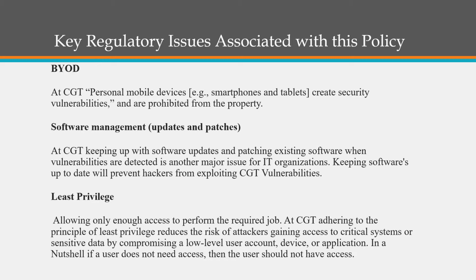Least privilege is another one. We only give access to those who require it for the job. Anyone that is not required to have access will not, and this will reduce the risk of outside attackers gaining access to critical information on CGT's network.